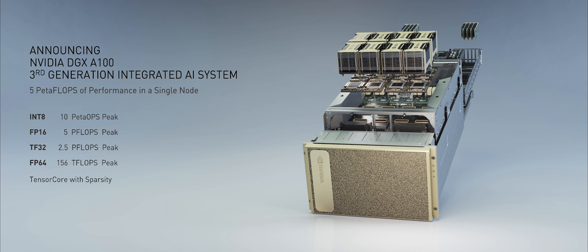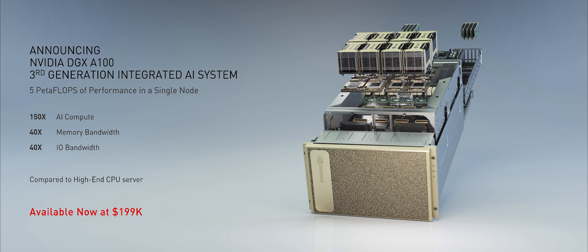If you compare it to the highest end servers, a $10,000 server, DGX A100 is 150 times its peak performance, 40 times the memory bandwidth, 40 times the IO bandwidth. 150 high-end servers, that's $1.5 million. Ladies and gentlemen, the NVIDIA DGX A100 is in full production and it's available today at an amazing price of $199,000. Incredible performance, incredible value.